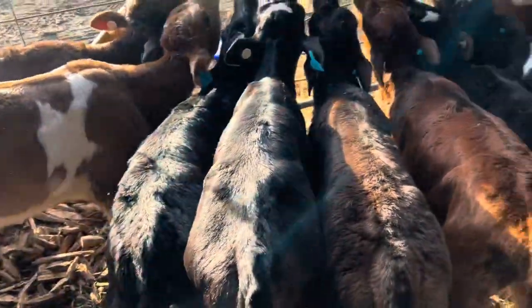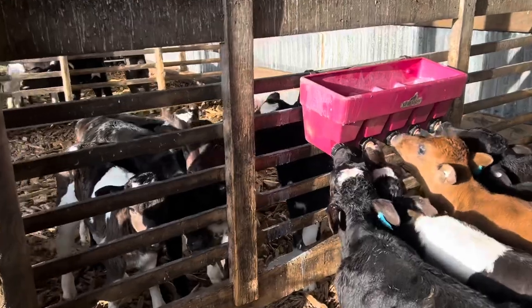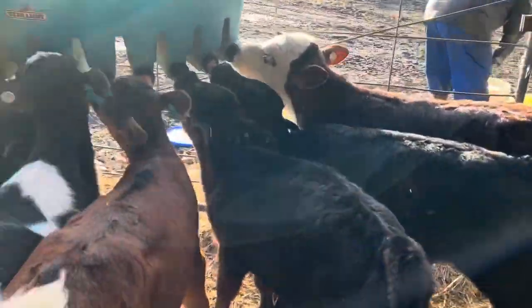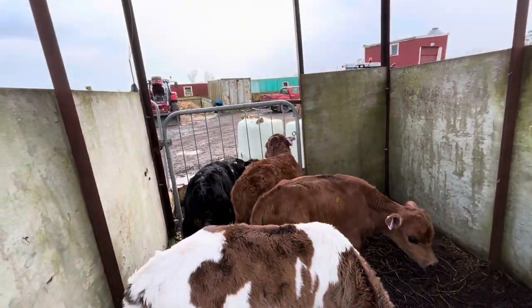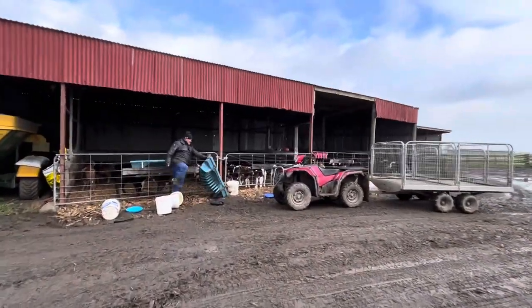Crazy little buggers. Hang on, we've got the five finger at the back. These ones all get dehorned today. Tomorrow morning they're on the big feeder. Four today. Awesome. All calves are fed, happy.